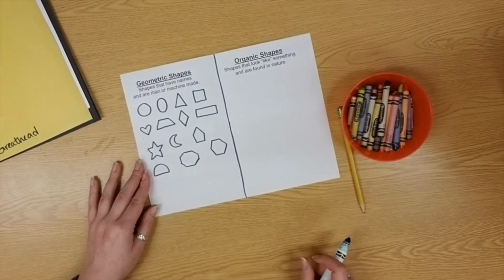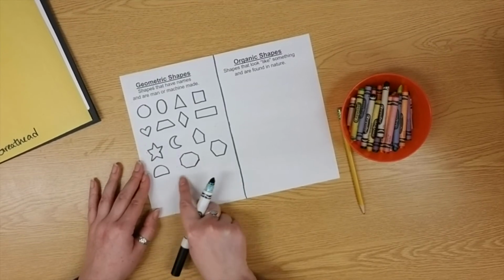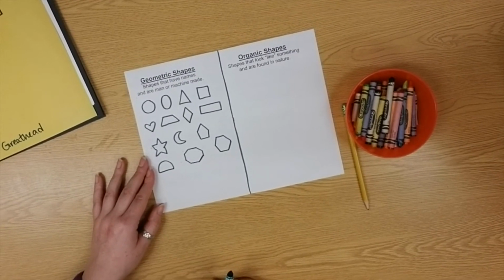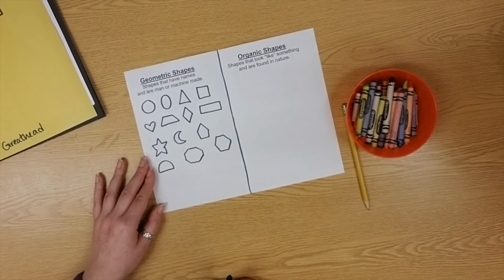Now if you can think of even more shapes than that, my friends, you can add a few more shapes to think about. But those are the shapes that I think of when I hear geometric shapes. Again, geometric shapes have names, and they're normally either man or machine made. You don't normally find most of these shapes in nature.